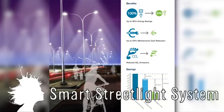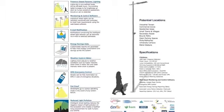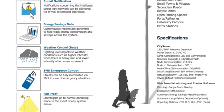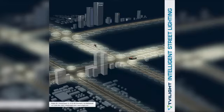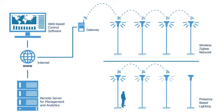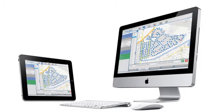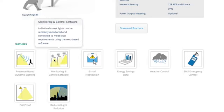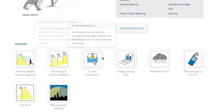TVI Light are developing intelligent street lighting for up to 80% energy savings, 50% maintenance cost reduction, lower carbon footprint, and a reduction in light pollution. Using plug-and-play wireless sensors, the lights dim to predefined levels during off-peak hours unless a human is detected, and individual lights can be remotely monitored and controlled. They also adjust due to weather conditions and return to normal operating mode in the event of a system failure.